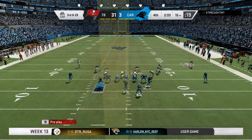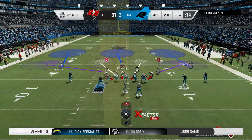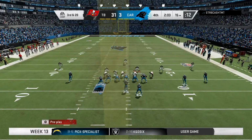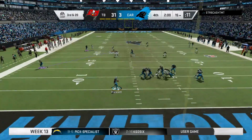Don't let him breathe. That's it. Breathe. Play that tight deep. Don't let him breathe, defense. 45. Mike, 45. 3rd and long for Prescott.